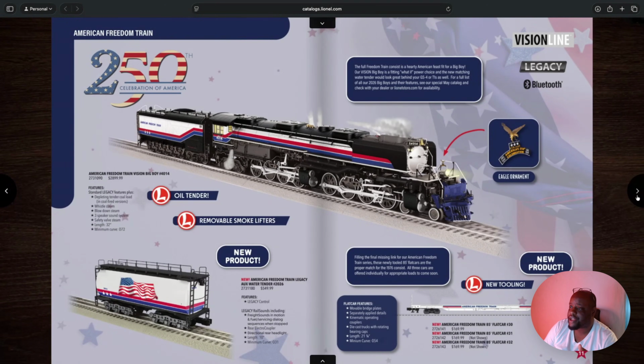Now, I won't stay too much on the Big Boy. This is the Big Boy Freedom Train paint scheme that they announced last catalog. I mean, the paint scheme is still amazing, but now we're actually starting to see some of the auxiliary tenders at the bottom right here and some flat cars. So that would actually be really good to see what's rolling behind, maybe some tanks or even some other patriotic focuses. That would be pretty amazing, right? And I never noticed this, but there's an actual eagle ornament on the front right here.